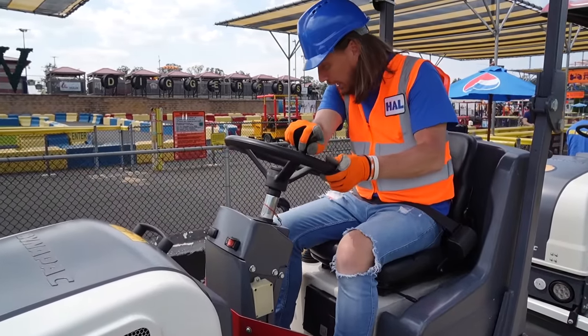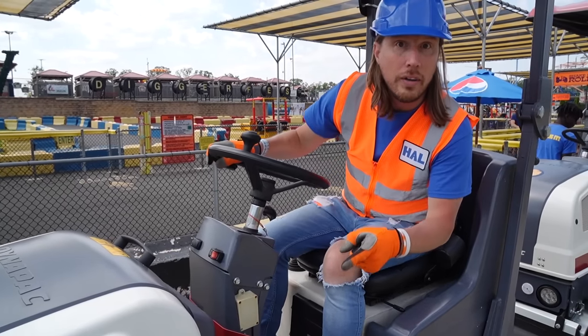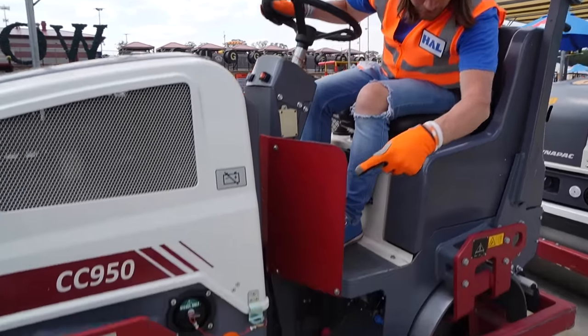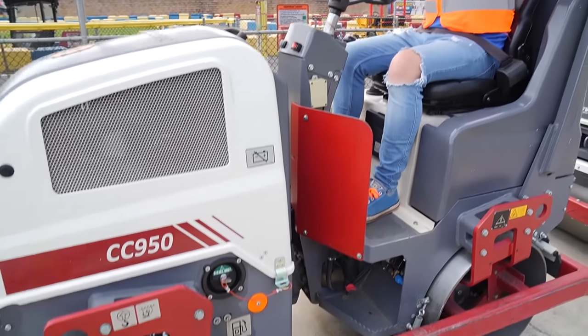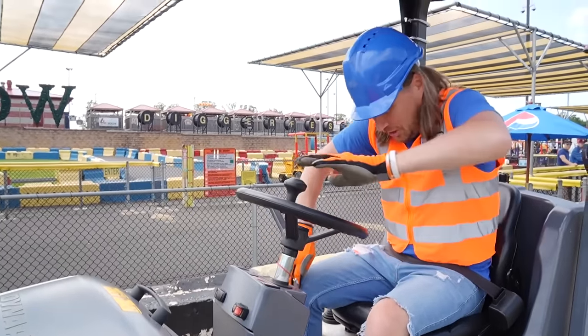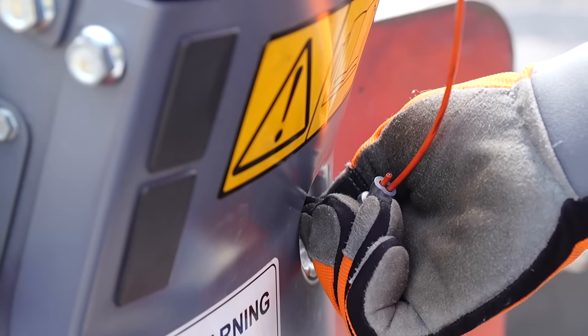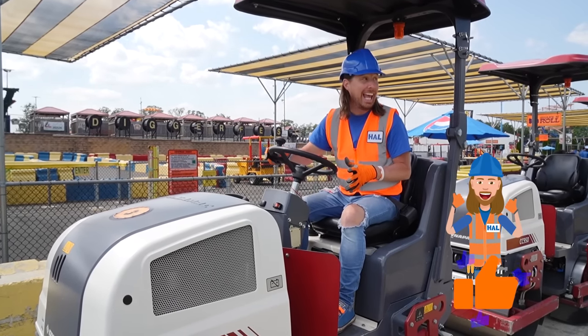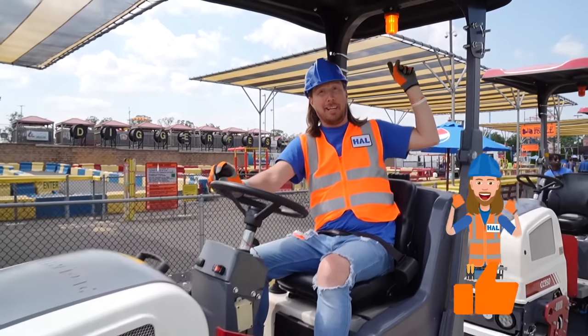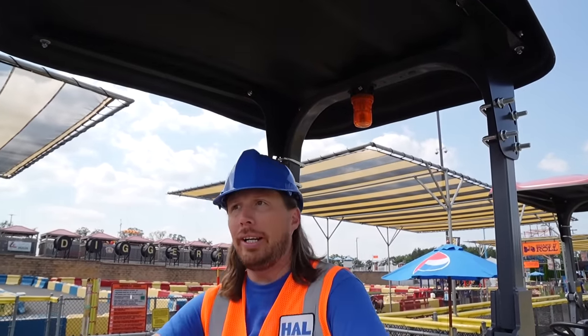Ooh, this is cool. Got a steering wheel. Did you see the rollers? Look at them, they're amazing. Oh, wow, this is an actual road roller. And let's turn it on. Oh, wow. Listen to that engine. Oh, look. Look at my light. Oh, that's great. All right.